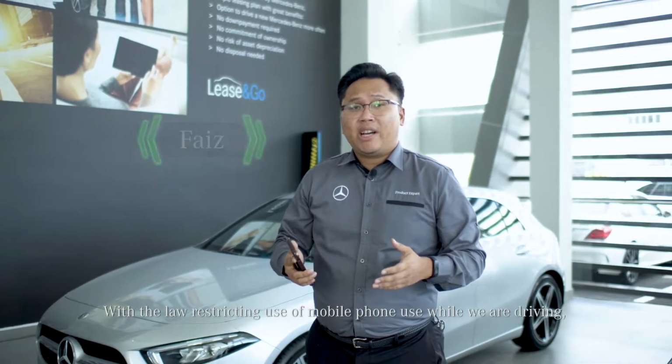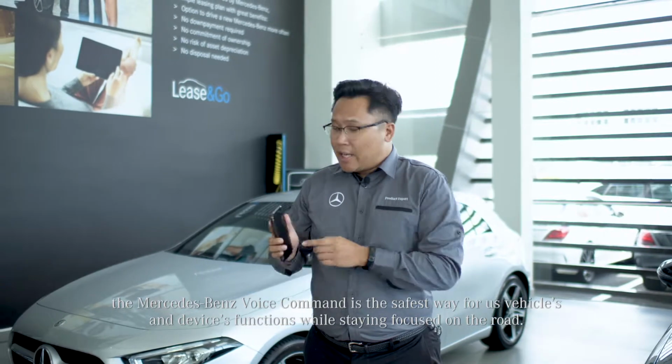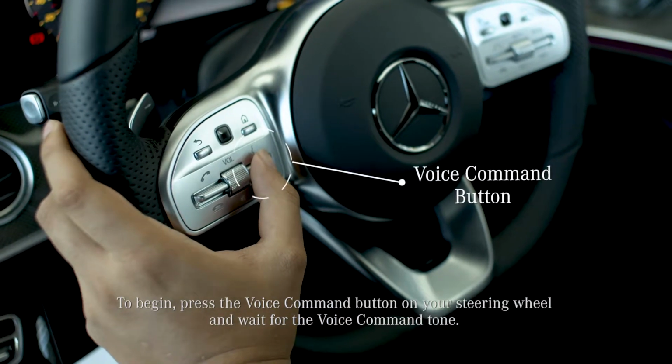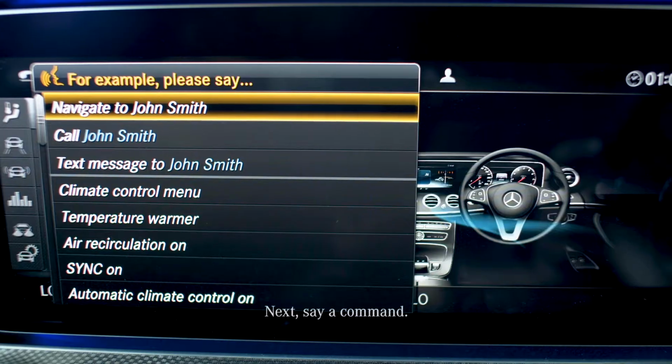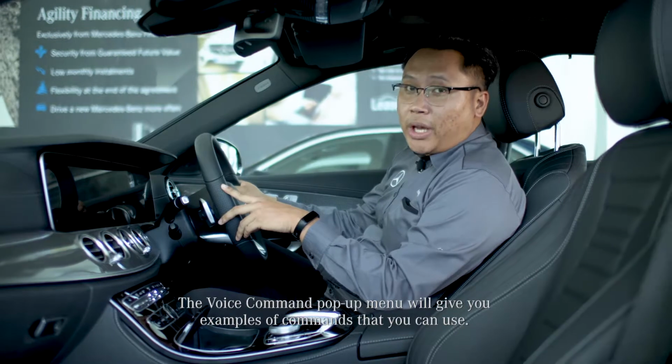With the laws restricting us the use of mobile devices while we are driving, the Mercedes-Benz voice commands is the safest way for us to use the vehicles as well as the device functions while we are staying focused on the road. To begin, press the voice command button on your steering wheel and wait for the voice command tone. A menu will pop up onto your infotainment screen. Next, say a command. The voice command pop-up menu will give you examples of commands that you can use.